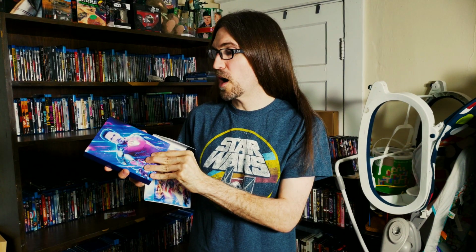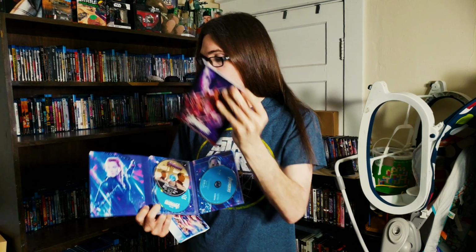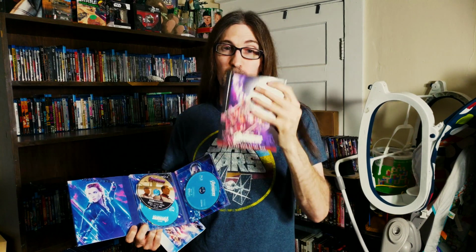First off, I got Avengers Endgame on 4K Blu-ray. This is the Target edition, which comes with a book. It is a fold-out digibook, kind of a digital package. It's not the best packaging, honestly, but it is a little bit nicer than just a plain edition. I really do love that they give you a 40-page book here with this. Really nice, full of some stills and things like that.